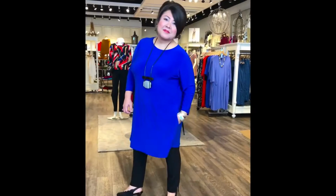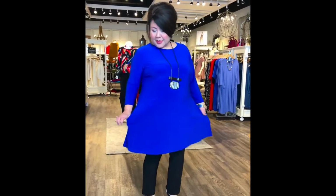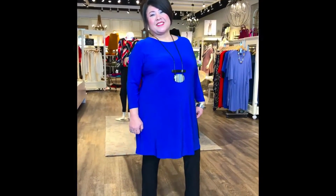Here's Nelly in, again, the same tunic, the trapeze tunic in the lapis color. So ladies, if we don't have your size in this, don't worry. We can get these to you within a 2 to 3 week delivery period.